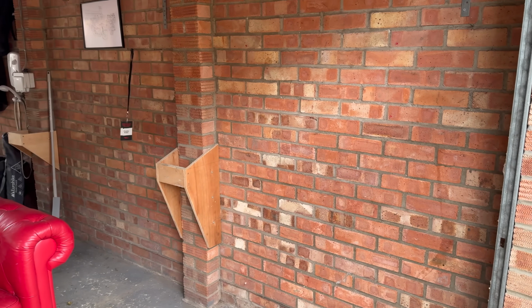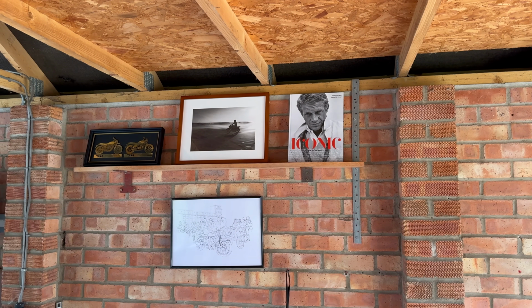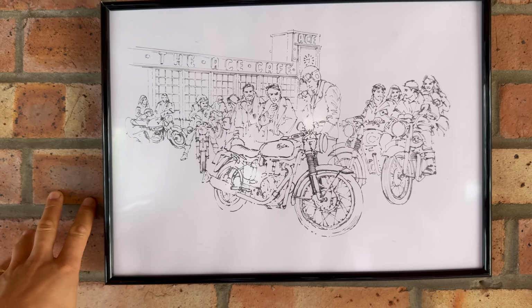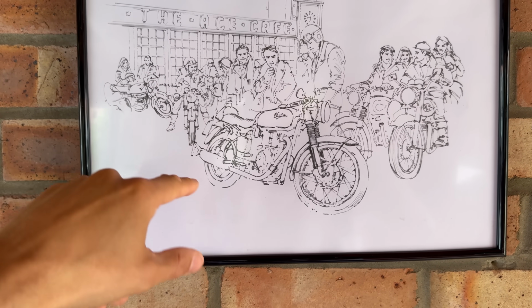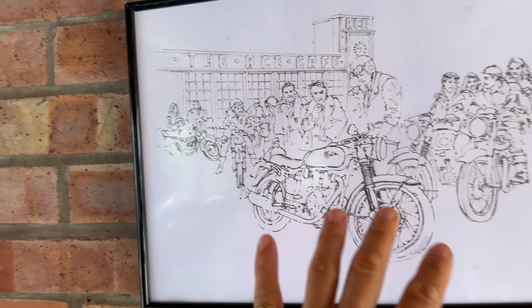So I just love the exposed brick for a start. Any little area that has a shelf on already, we're just filling it to make it as homely as possible. This is a hand-done sketch by Lester, whose story will be in volume 2 of the Lost Biker Stories, Ace Cafe, back in the 1960s. That's his sketch of one of his memories.